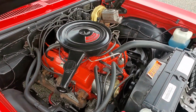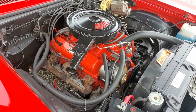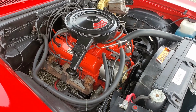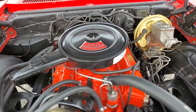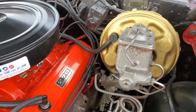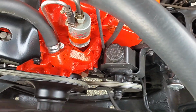Like it came out of the box. So what kind of horsepower do you have now that you have the performance heads on it? I think it's pushing close to 350 horsepower right now. The Delco battery cover, pretty cool. Power steering, power brakes. And you have the right shielding on the exhaust manifolds. Pretty cool.